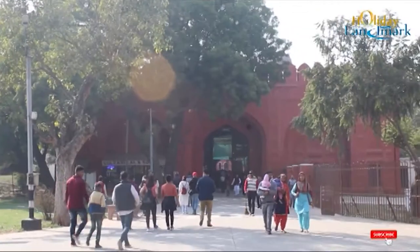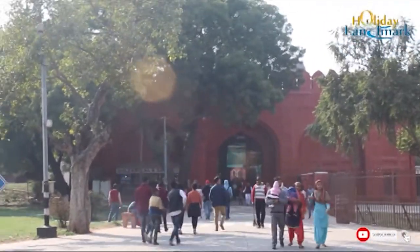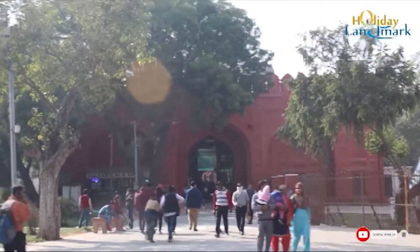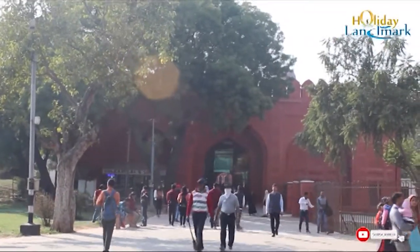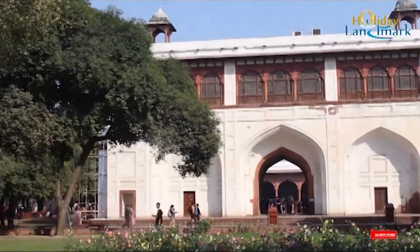So this is the scene which you can see from the inside. So once you get inside the Red Fort monuments, you can see the scene which I am showing you right now on the screen. And there is a very beautiful garden, lots of trees you can find inside the Red Fort. Lots of tourists are there, they are visiting this place, and suddenly you will find this monument.